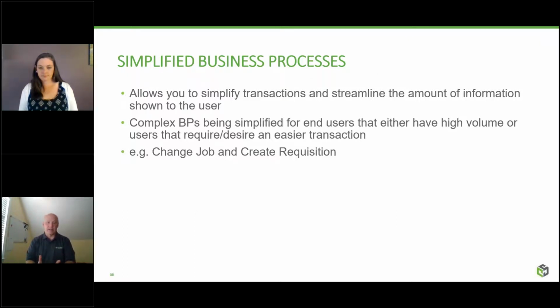Like on job rec, as an example, they don't have to be seeing which assessment tests or questionnaires pop up or anything of that nature. It's very streamlined. What do they need to provide in order to open up a rec? And then recruiting can do the rest. Change jobs, similar. If I just want to change somebody's location, why do I need to see all that other information? Give me exactly what I need to see to do that transaction. So this is the perfect time for you to look at some of the processes where Workday has provided a simplified process and ask, does this make sense for our organization and our users?